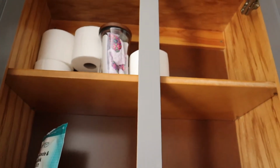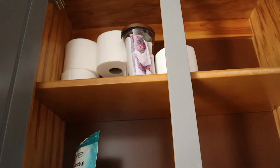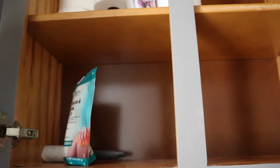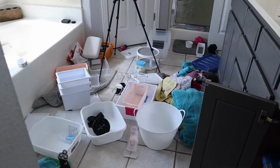Now, I've kind of already been working on this spot. That's why it looks so empty, because I had two of these full of extra bath stuff and stuff like that. So now I have all of this space. I plan on doing the top row with toilet paper and the bottom row can be towels, but all of our towels are in the wash right now. So that wouldn't make any sense. So we'll just leave it empty for now. But yeah, I still have to deal with all that.